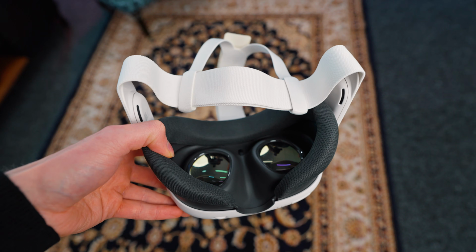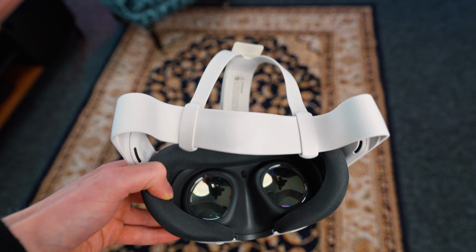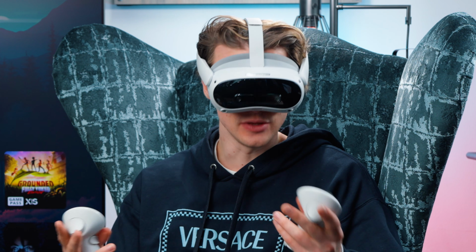Now, probably one of the most common mistakes people make when setting up their virtual reality headset is the IPD adjustment. This is the width of the lenses between your eyes to ensure that the screens are in focus for the most optimal viewing experience.